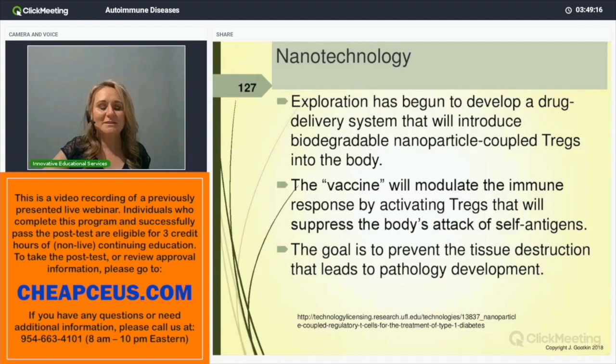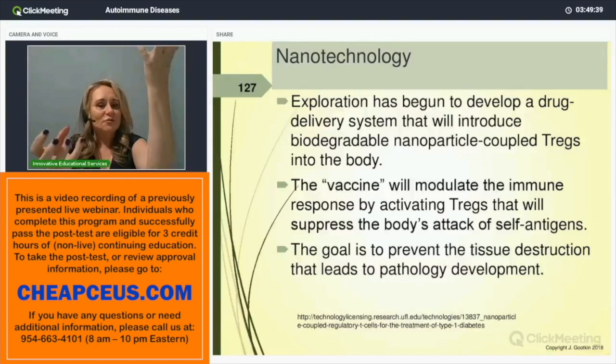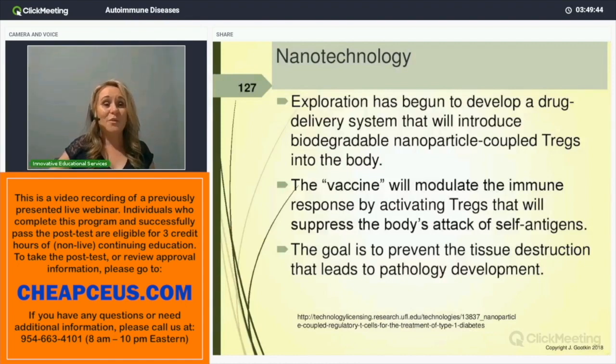But as therapies advance, they're looking at nanotechnology as drug delivery systems that will actually go into the individual's body. The nanotechnology is attached to a T regulator cell that functions properly. They inject it into the person, the nanoparticle degrades, and this great, fabulous functioning T-reg cell is there. So that's where the research is going. So as I eat my terrible diet, I'm hoping they got that figured out by the time I need it.